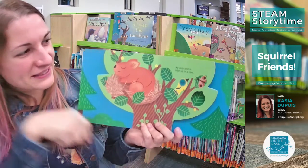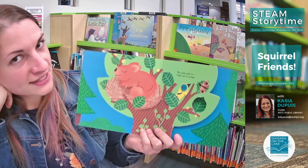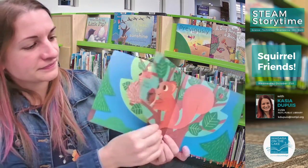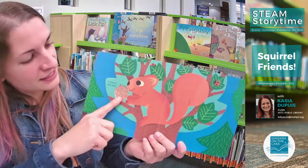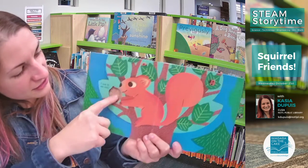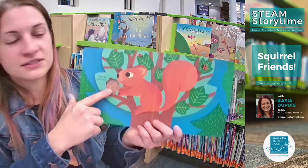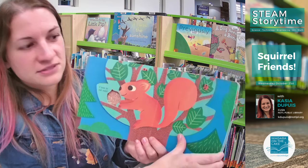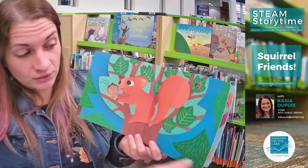So cozy. My cozy nest is high up in a tree. I love to eat nuts. Yep, that looks like a little hazelnut or a walnut. Actually, it looks like a walnut. We have a lot of walnut trees around my house, and squirrels are always hiding walnuts everywhere. We found one in between our door the other day.